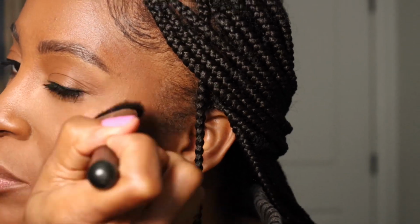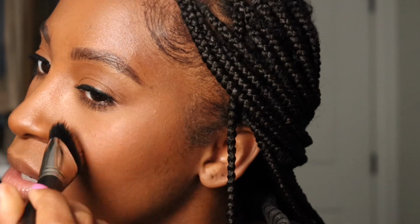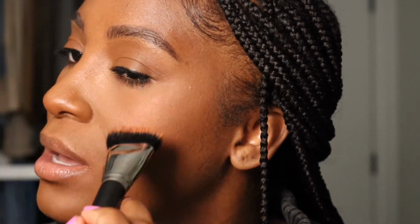I want to get like a more pink one. This is more coral, more peachy. I want to get something that is a little bit more pink. So what I'm saying is I really just need to talk my husband into driving me to Sephora.